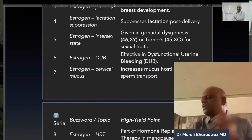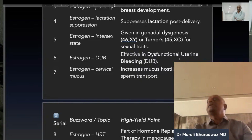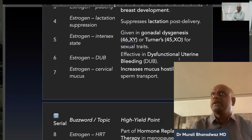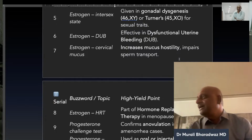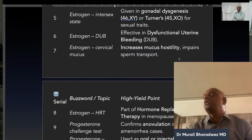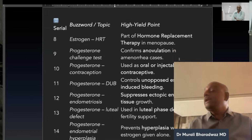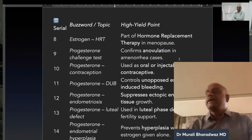What is Turner syndrome, doctor? Ovarian dysgenesis. Right? So in ovarian dysgenesis, when the ovary is not able to produce the estrogen, we give estrogen to treat it. For dysfunctional uterine bleeding, we give estrogen. Estrogen increases mucus hostility and impairs sperm transport. That is the purpose of giving estrogen as a contraceptive. Then estrogen is given as hormone replacement therapy. They are all the uses of estrogen.